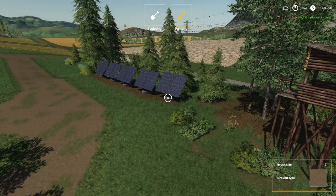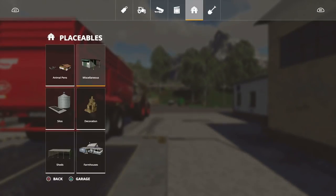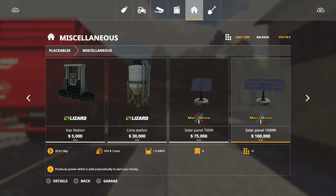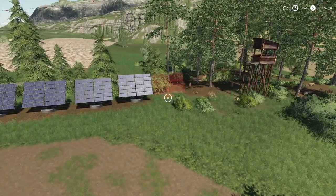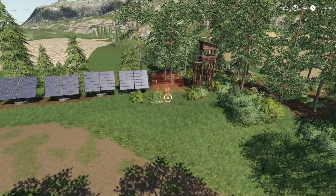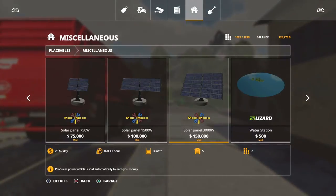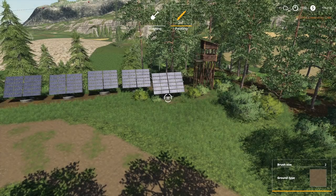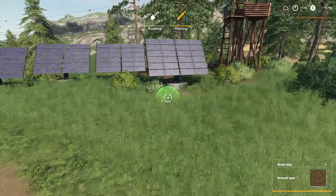We are going to spend some... no, not landscaping. Stop it. Stop making me landscape. I want to buy more of these. More solar panels for the future. There we go. Let's plop one there. And let's, yeah, we can't go up into there, can we? Let's plop another one there, and we're going to landscape that, and we are going to make it look good, and we are going to be happy with it.